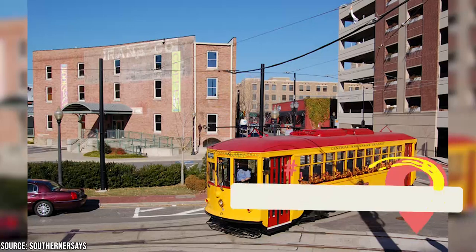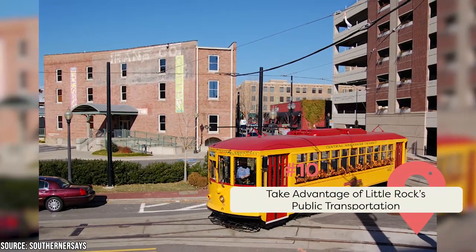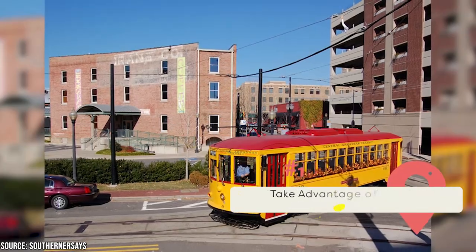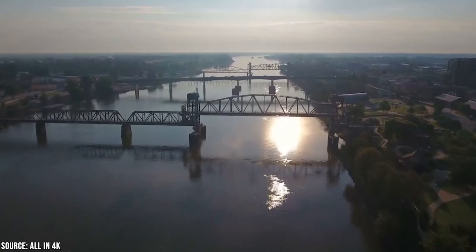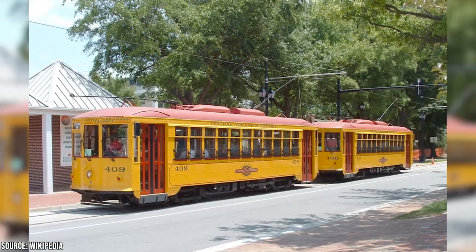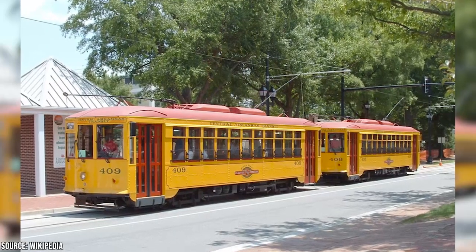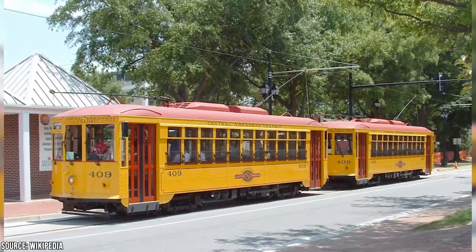Take advantage of Little Rock's public transportation. Little Rock has a bustling downtown area, and there are plenty of ways to get around it. If you prefer walking, the city has a great selection of bridges and pathways that allow you to soak in the local flavor of the area as you stroll along. If you're looking to get around a bit faster while still experiencing local culture, you can utilize the city's free streetcar service provided by Metro.